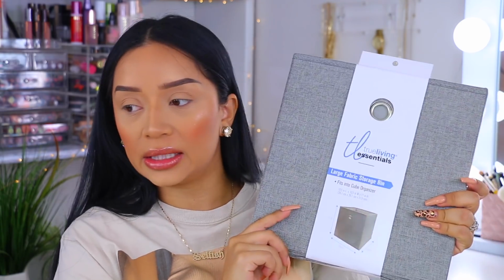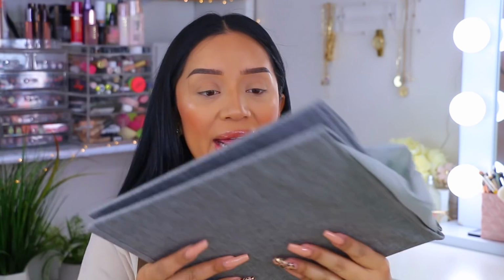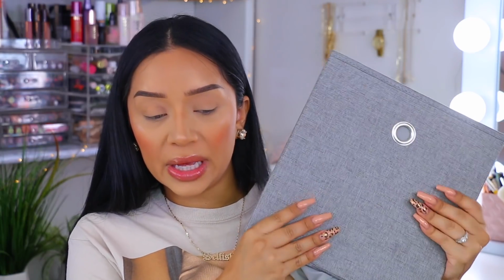And the last items that I picked up were these large fabric storage bins. These were probably my favorite find from Dollar General, to be honest with you guys. These were only $4, which I thought was a pretty good deal. Like I said, the ones from Walmart are $6 a piece, unless you get the really tiny ones. I think those are like $3 or $4, but I haven't been able to find cute gray bins like these.